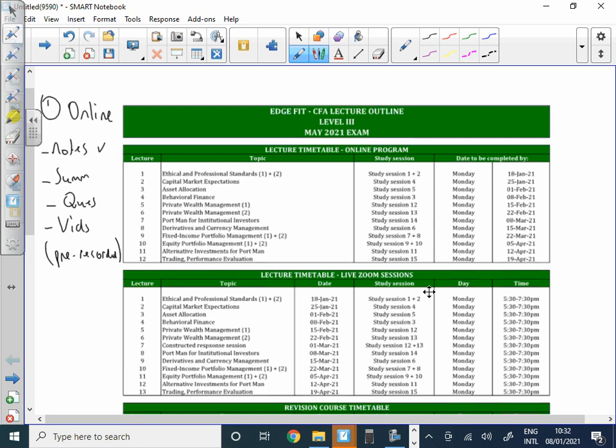Of course, we put together what we call dates to be completed by in terms of our schedule. Try as best you can to stick to that. The reason is that it has been pre-planned to make sure that you finish everything by the 19th of April to hop into what we call our revision and exam program, and then you can be nicely on time to write at the end of May for the May window.